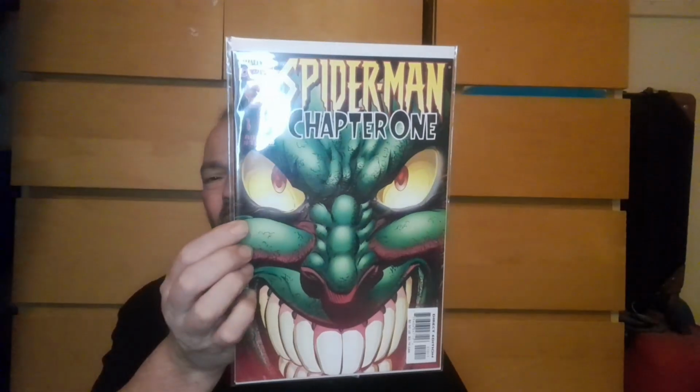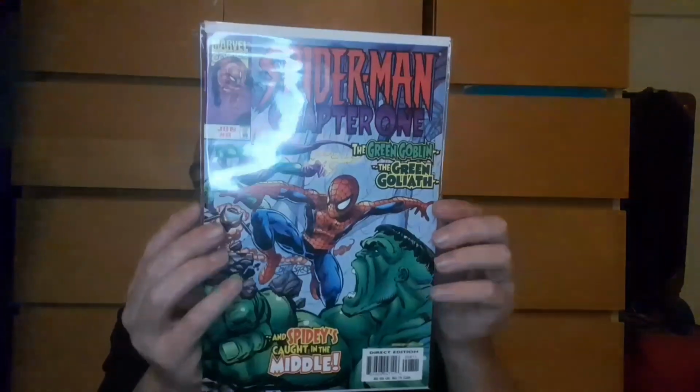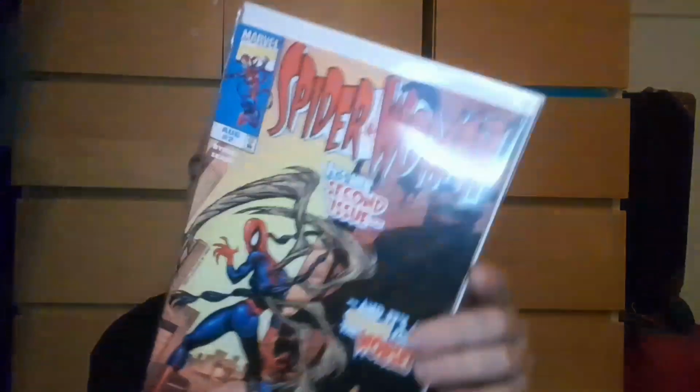And then we've got some Spider-Man ones. So, we got Spider-Man Chapter 1. Now, I like this cover. It's number 10, but it's kind of like the Green Goblin on the front with an evil smile. It's nice. Then got Chapter 1, number 11. Killer Spider. Giant Man. It gives it away, don't it? Giant Man! He's after him. Then got number 7, Madness Beyond Minds with Mysterio on the cover. Nice. Then again, Chapter 1, Green Goblin, Green Goliath, so Spidey. So we got Hulk and the Green Goblin caught in the middle. Not a bad cover. Then you got Spider-Woman in the second issue, which I've not seen Spider-Woman very often. Not too bad.